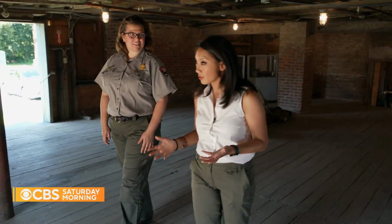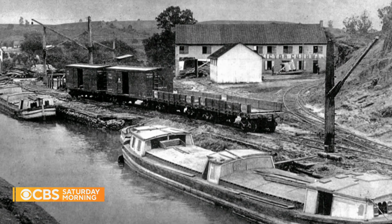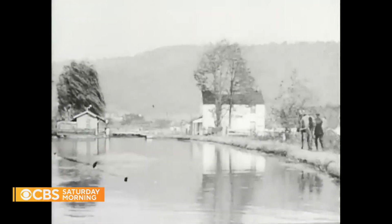This is one of the original buildings along the C&O Canal. It is, yes. It's about 200 years old. Canal boats would come up in the basin here and unload coal. We would then load the coal into the trains, and they would head off to go and power the area.